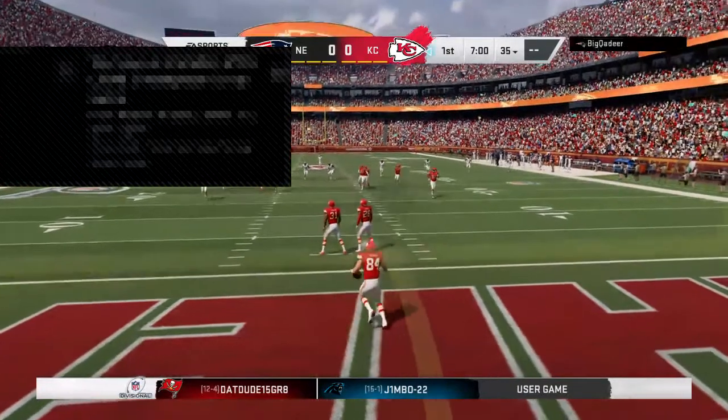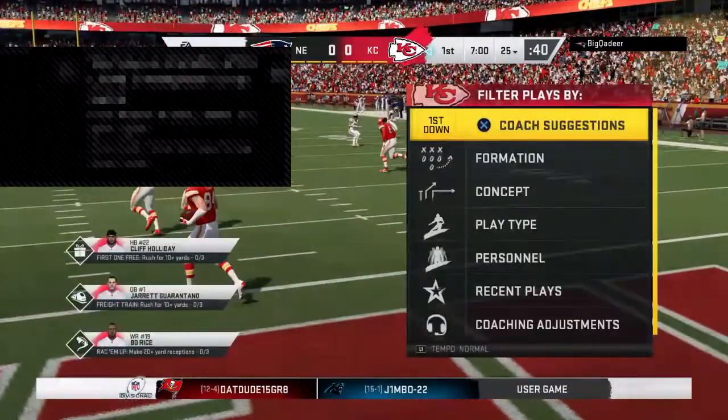NFL playoffs. And a fair catch signaled for and taken successfully.